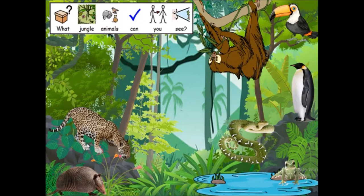Now, this one begins with a j, jaguar. It's a jaguar. Anybody know the name of this animal down here? It has got a hard, tough shell. It begins with an a, but the first two letters go together to make an R sound. You ready? It is an armadillo.